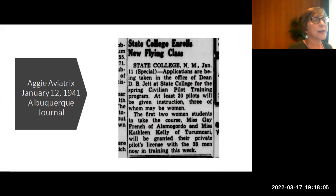NMSU had training. I'm going to call it NMSU, even though it wasn't titled that in the 1930s and 40s. NMSU had a civilian pilot training program. And interestingly enough, they would let women enroll and become certified in training. Two of the women who were some of the first to enroll were Gay French and Kathleen Kelly. And it was noteworthy enough that they made it in the newspaper.